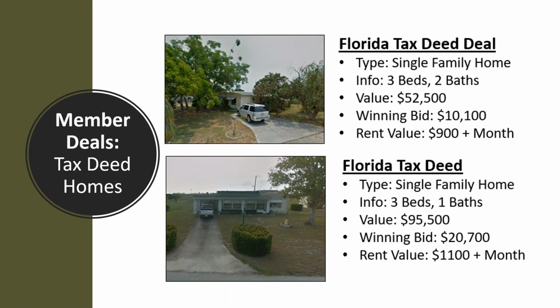Here are just a couple of properties. These were actually properties that were purchased by us to give you some examples. We're going to show you a few different examples throughout tonight, but these were purchased in Florida. You can see the top property was a 3-bedroom, 2-bath. We ended up winning this property at $10,000, and it had a value of $52,000. And we just ended up flipping this property. There was somebody living in it that had been renting it for a long time, so we ended up selling to them for, I think, $20,000, and just did a quick flip on it.